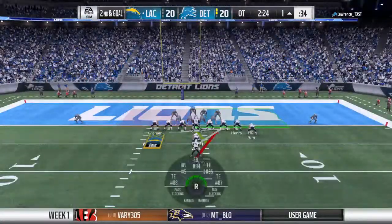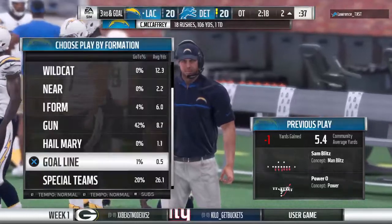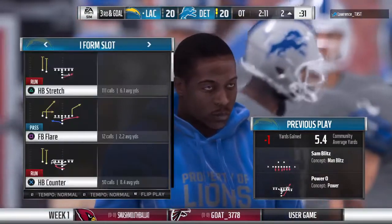They come out here in the eye. Again, McCaffrey. It'll be a loss of a yard, and that is going to set up third and goal.